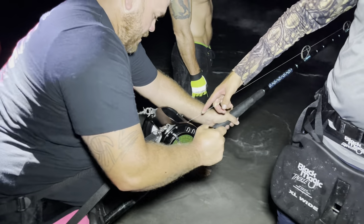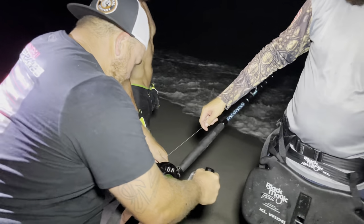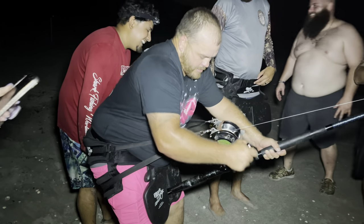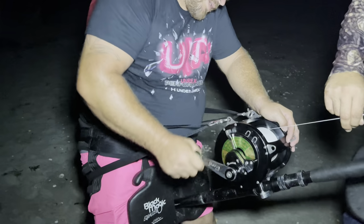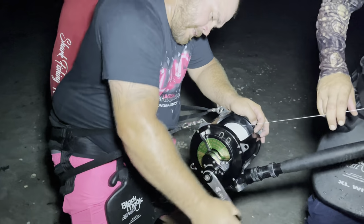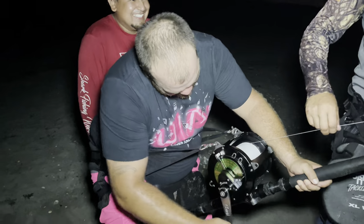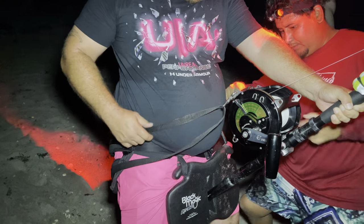700 yard run. No way. And it's going again. Wants to go again. Three, four long runs and still pulling drag. Bro, big shark. This is out like 1,000 yards right now. Oh no, just broke. No, he didn't. He just popped out. That's fine, you're good.